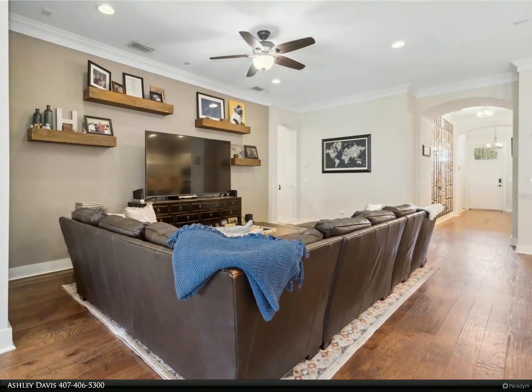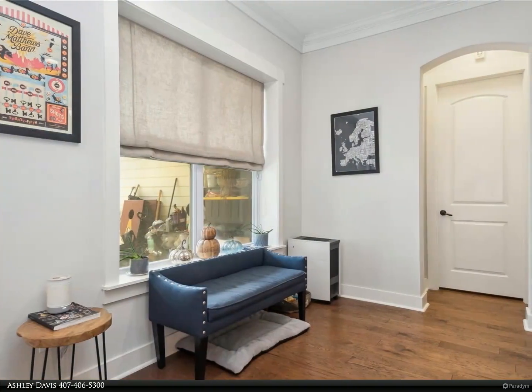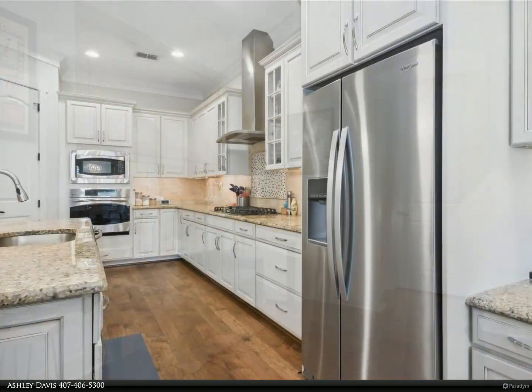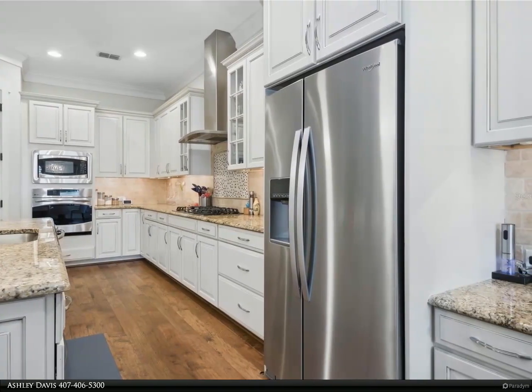Don't miss out on this fantastic opportunity to make this College Park home your own. It's a rare find in a very desirable location that combines both convenience and lifestyle seamlessly. Schedule a showing today and envision the future you and your family could create in this amazing home.